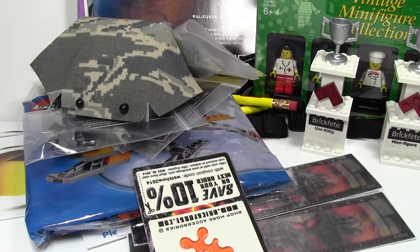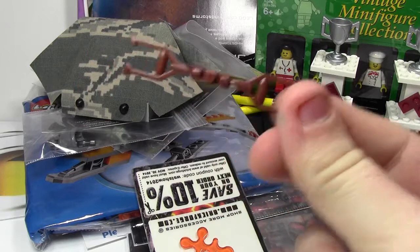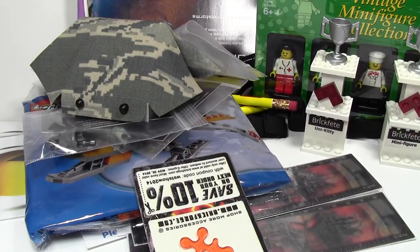From the Neon Bricks booth, I bought a lot of stuff from them because they have some really awesome stuff. I bought other stuff from them, but I'll show you later in the haul. I bought two sets of crutches, so they're on a sprue. You break them off. It's hard to show the stuff.